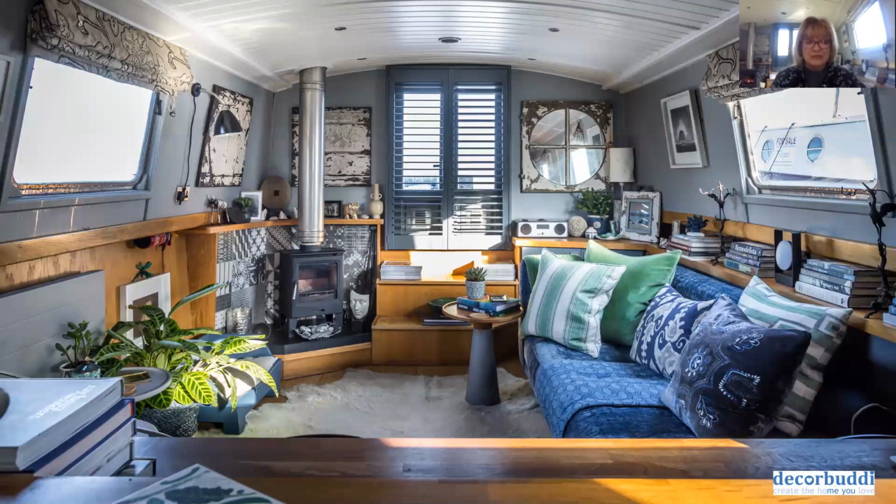And now going inside into your beautiful living area, it would be lovely if you would talk a little bit about how you designed it and what your intentions were and the way in which you created it. Okay, so the first thing I had to think about was how much I wanted it to look like a boat and how much of it I wanted to look like an apartment. And it fell in between. It's a bit of both.